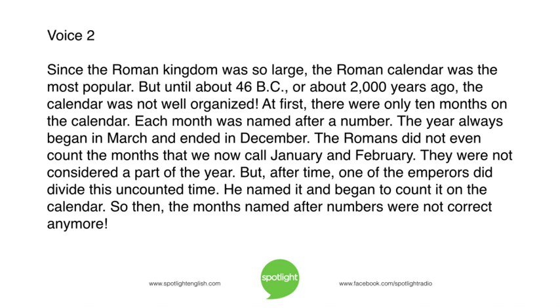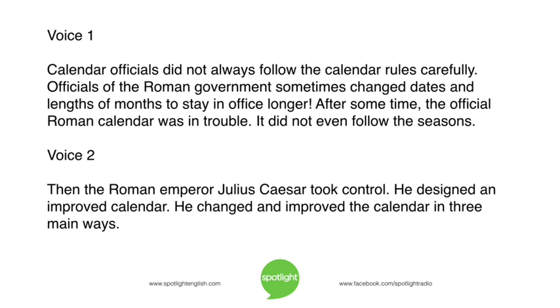But after time, one of the emperors did divide this uncounted time. He named it and began to count it on the calendar. So then, the months named after numbers were not correct anymore. Calendar officials did not always follow the calendar rules carefully. Officials of the Roman government sometimes changed dates and lengths of months to stay in office longer. After some time, the official Roman calendar was in trouble. It did not even follow the seasons.